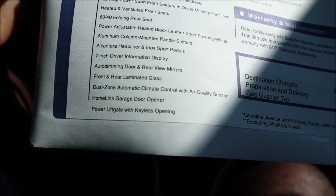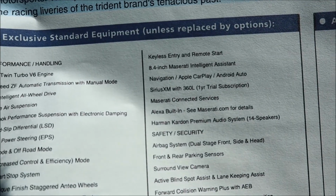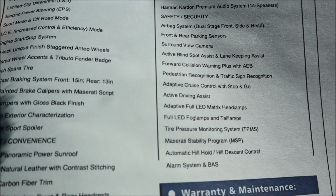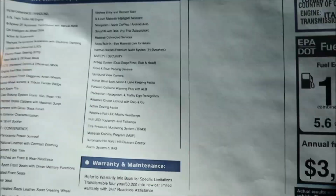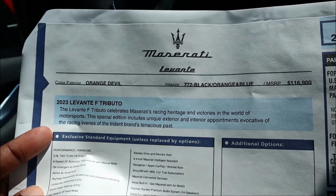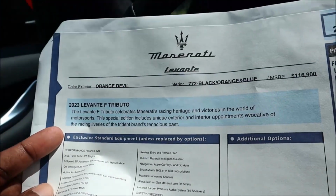Let's get in there. So yeah, this is all stuff that, again, you guys are used to for the most part, except for these special flares that we spoke about on the exterior and interior. So there we are. What do you guys think? I think 118 is a pretty good price for what you get here. This is such a unique spec Maserati. You're not gonna see many of these, if any, on the road around you if you get one. So I think it's worth it.